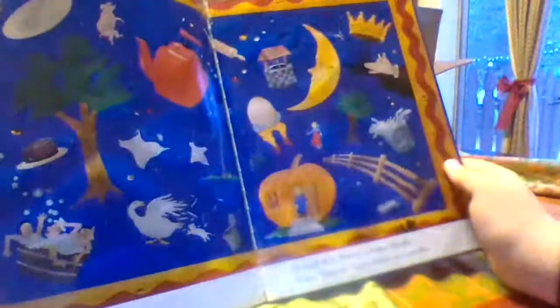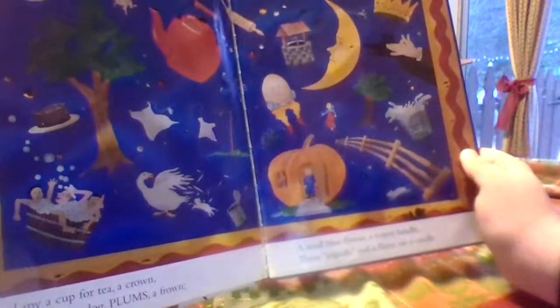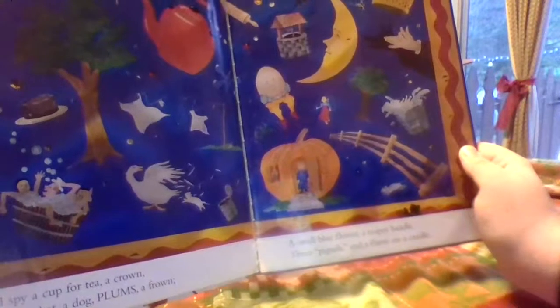I spy a cup for tea, a crown, a top hat, a dog, plums, a frown, a small blue flower, a teapot handle, three pigtails, and a flame on a candle. I spy two tickets, an upside down A, seven clown buttons, a button that's gray, two gold wands, eight lizard feet, an H, an upside down bicycle seat.